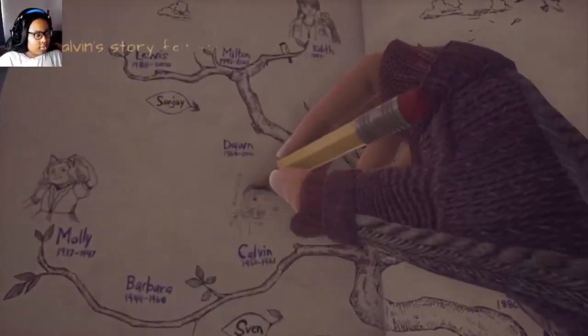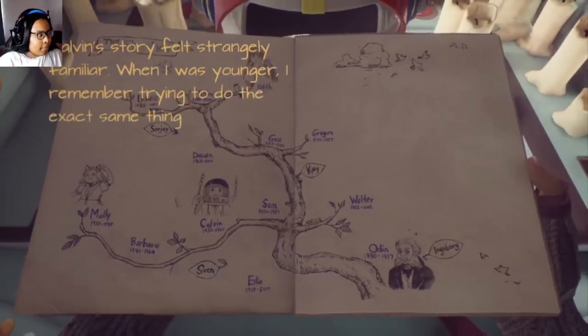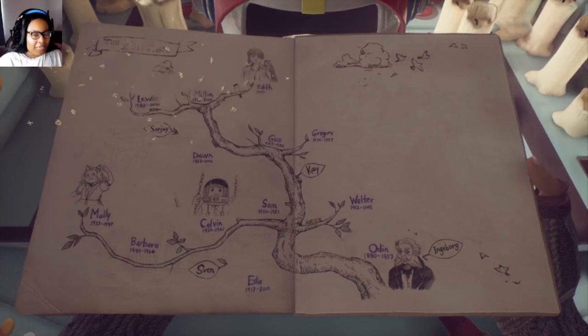Calvin's story felt strangely familiar. When I was younger, I remember trying to do the exact same thing. I could never do that in a swing. It's too high. So yes, Calvin, he flew off the cliff on the swing set. Oh, is that the swing set we saw outside in the backyard? The one that was older than her mom?